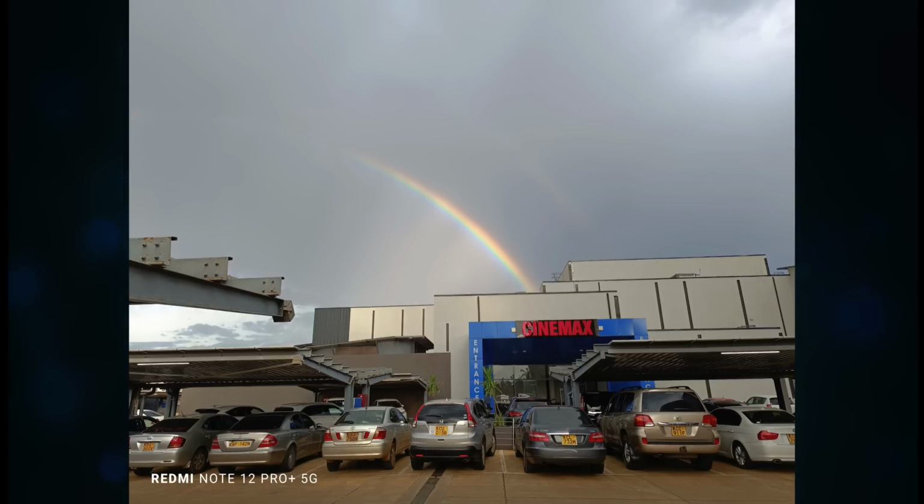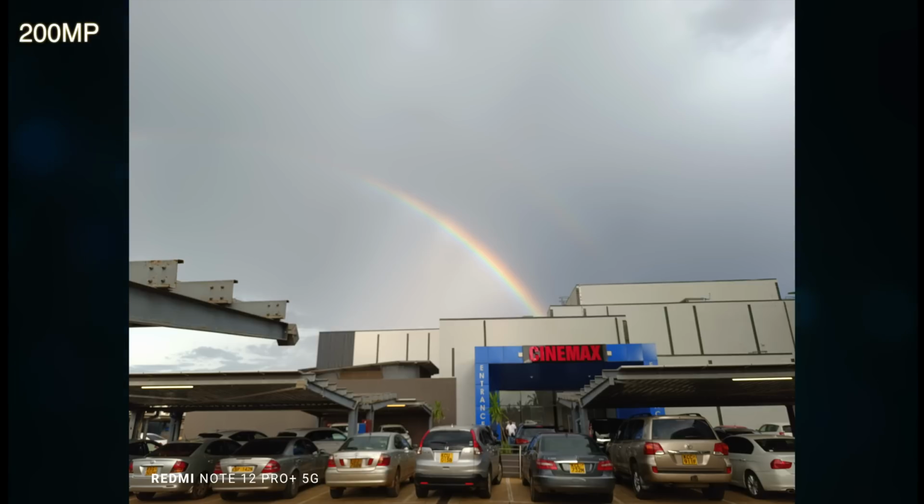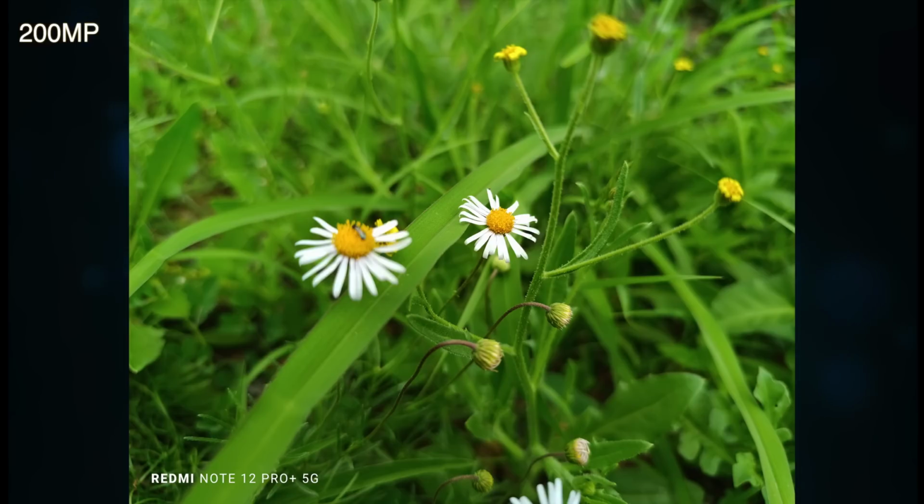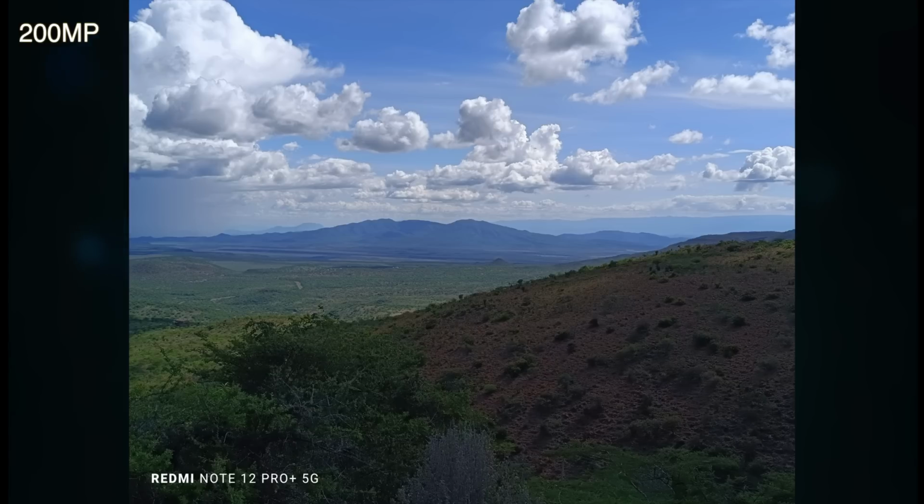The difference I've noticed is that the 12.5 megapixel pictures in many instances appear much sharper. With a full 200 megapixel mode, you have to be very steady, and if you move just a little, things can become blurry. Certain 200 megapixel pictures, however, can be amazing in detail and sharpness.